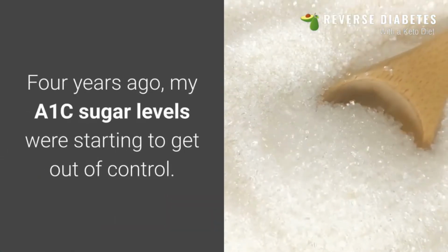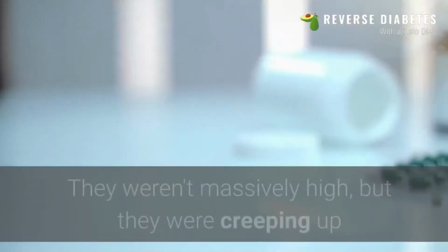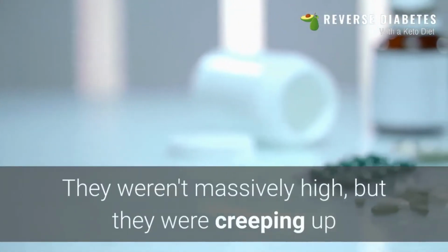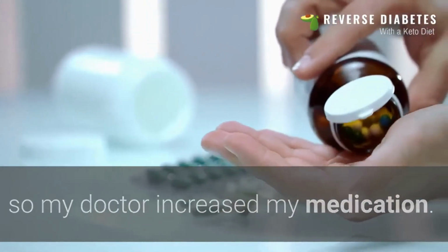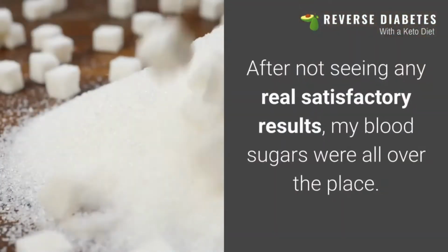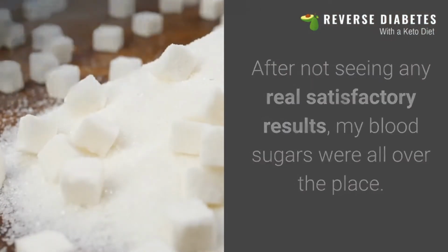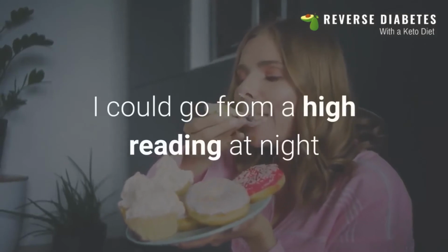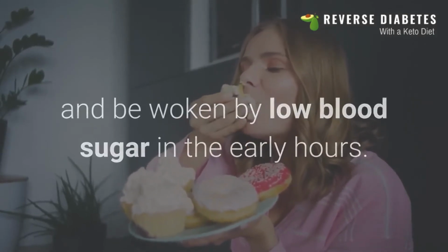4 years ago, my A1C sugar levels were starting to get out of control. They weren't massively high, but they were creeping up, so my doctor increased my medication. After not seeing any real satisfactory results, my blood sugars were all over the place. I could go from a high reading at night and be woken by low blood sugar in the early hours.